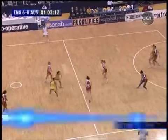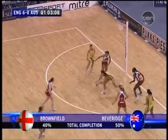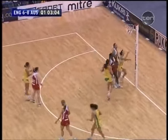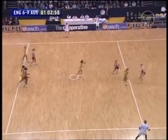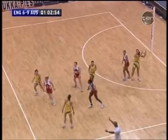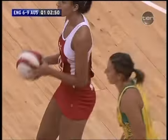Okay, let's have a look at the goal shooter stats. Look at that, 40 to 50. So both goal shooters struggling with their range, and that one goes in off the side. It all counts, and Australia lead by 3, and they have possession. Contact, wing attack. Madison Brown penalised.